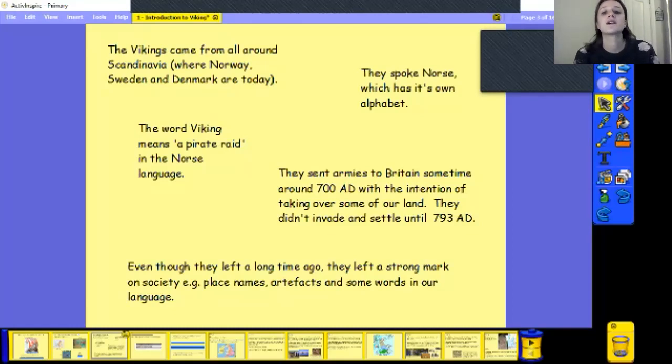They sent armies to Britain sometime around 700 AD was the first time they came, and they intended on taking over some of our land. But they didn't actually properly invade and settle until 793 AD, so 93 years later, which is quite a long time.